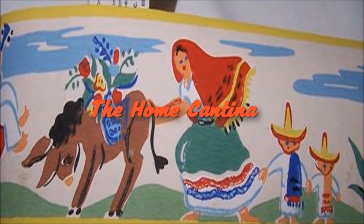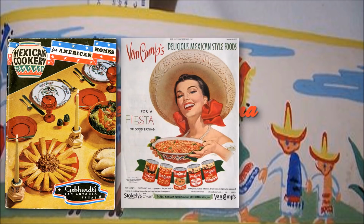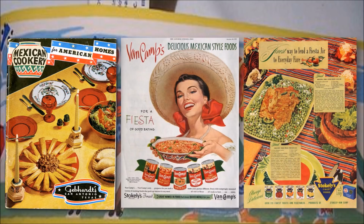Food as well, my goodness, every kitchen became a cantina in North America during the war years, it seemed. Mexican cookery for American homes. Van Camp's delicious Mexican-style foods for a fiesta of good eating. Isn't that a beautiful piece of illustrative art? Finest way to lend a fiesta air to everyday fare. I don't know if that sad-looking chicken, is it pork? I don't know what it is on a bed of peas. I don't see much fiesta gaiety there. But look, the whole thing has been photographed on a serape stripe tablecloth.